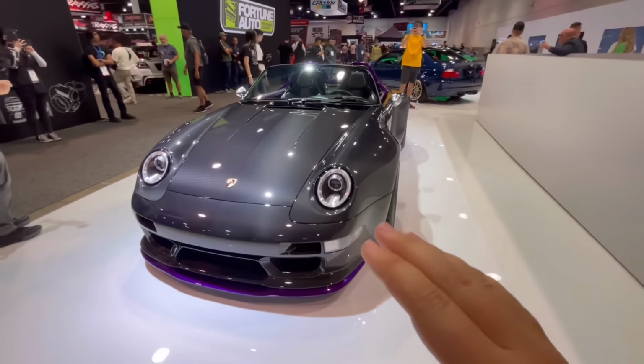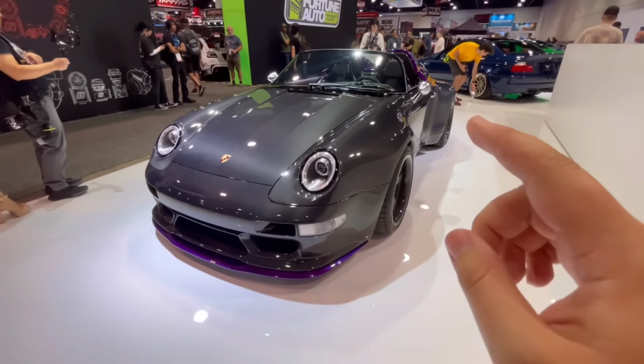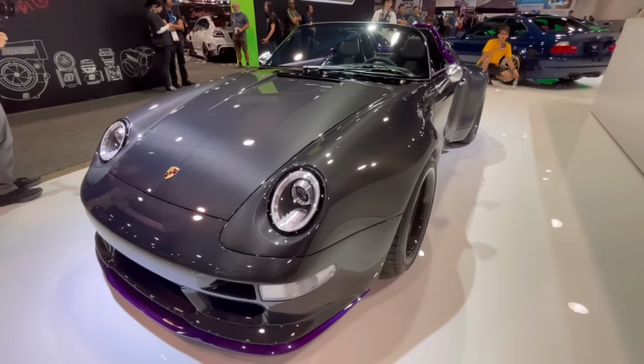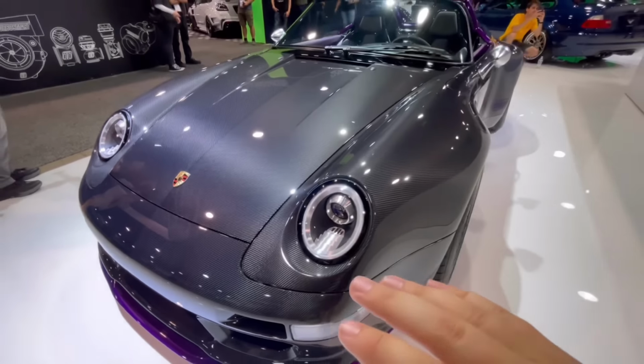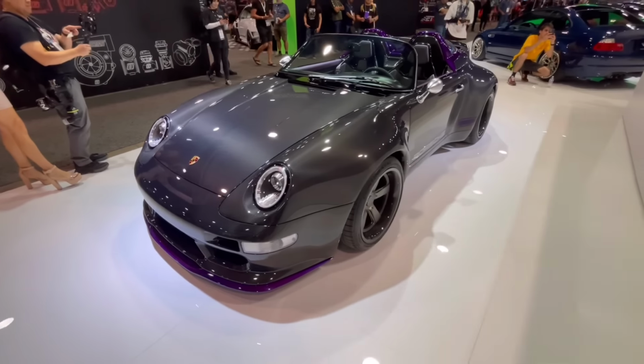This is no ordinary Porsche 911. This is a Gunther Works 911. And if we get close to the paint here, you can see it's not paint. This entire car is carbon fiber.